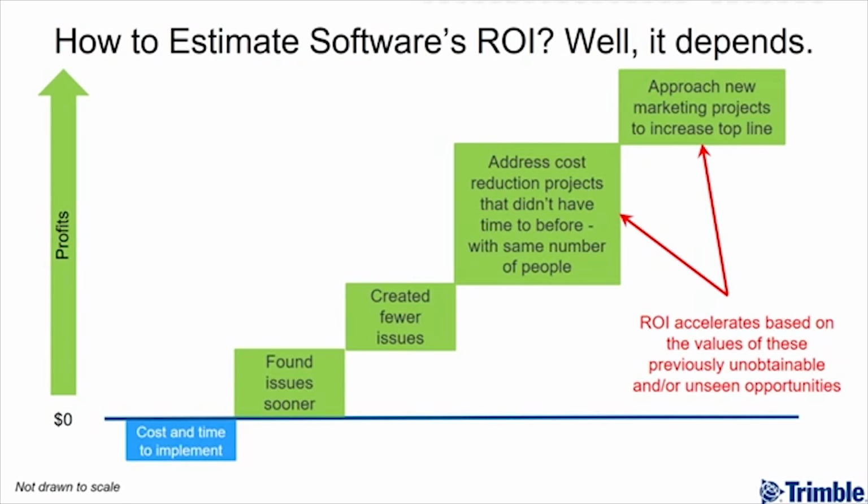So I really think, and the rest of Trimble thinks, that the ROI is really in those far two right boxes, because those may have been previously unattainable or previously unseen opportunities. And that's where software can really help.